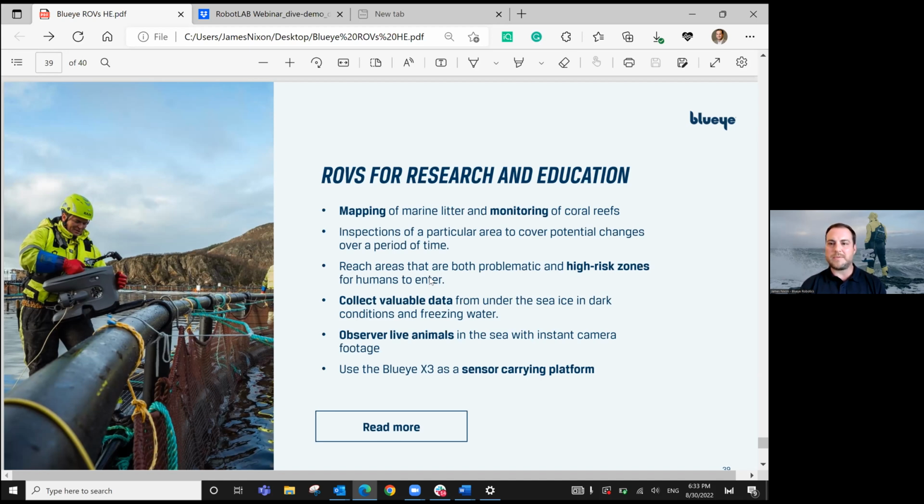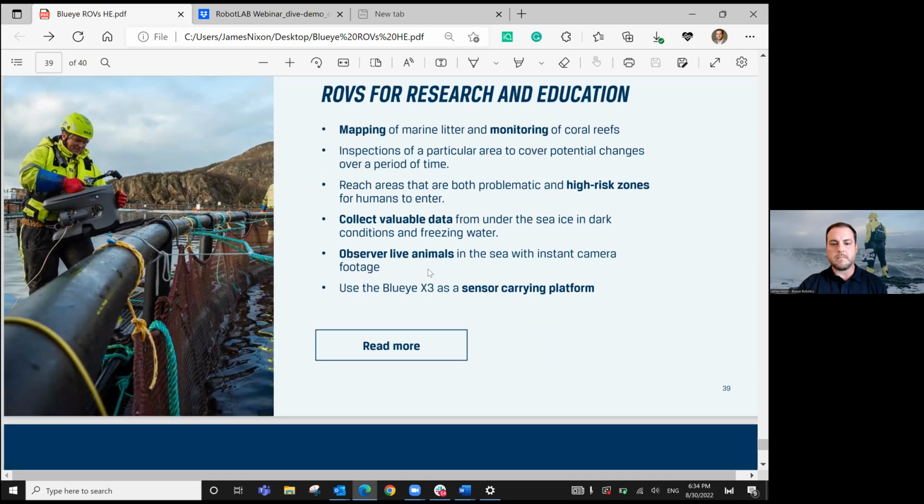If anything, most wildlife is curious of what this thing is doing in their environment. And so at the end, we say it's a sensor carrying platform because we really believe that the tools necessary to do this job are more than just visual, and we want to be the people who carry those sensors around for you in the water.